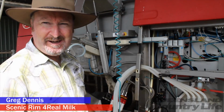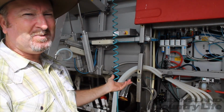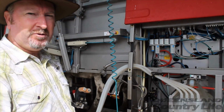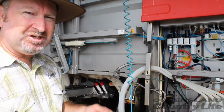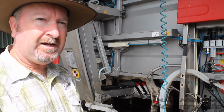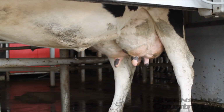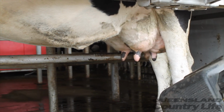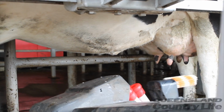Well, here we are at the Scenic Rim robotic dairy. And what we're watching is cows being milked by a Lely Astronaut robot. The Lely robots are quite new technology to us in Queensland, but they've been working now in Europe for 20 years. So as the cow walks in, you see the arm swings in under the cow and the brushes clean the teats. It does that every single time, and it's a very consistent process for the cow.